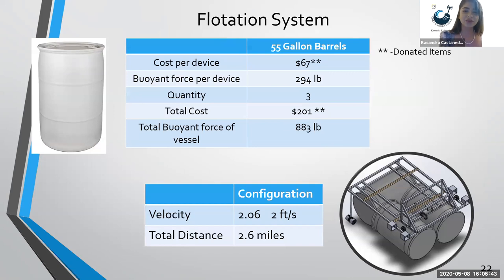When establishing what should be used as our flotation support system, our team considered several different options. However, we found the 55-gallon barrel system to be the most viable and cheapest option, as the barrels were already donated. It should also be noted that these barrels provide enough buoyancy force, and it is more than enough to support our system.